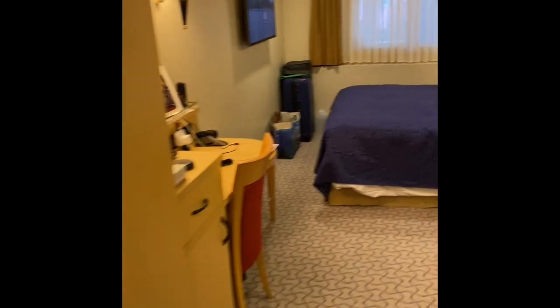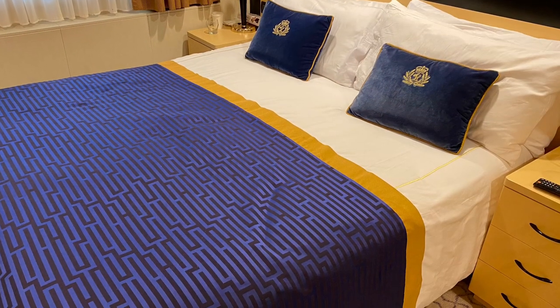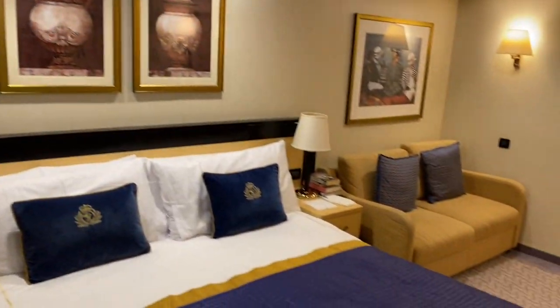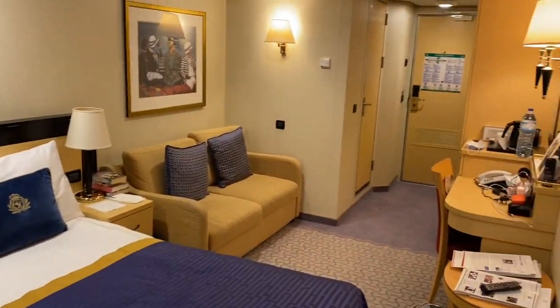So we're staying in an ocean view room, which was the only class that was available when we booked, so let's go and have a look at the room. The beds on Queen Elizabeth are lovely and the bedding is really great quality. We enjoyed a fantastic night's sleep on board.